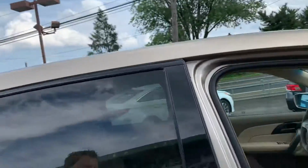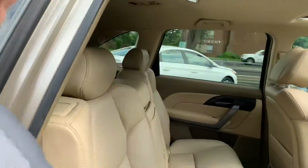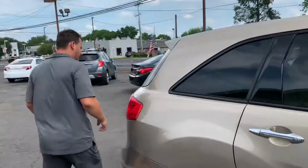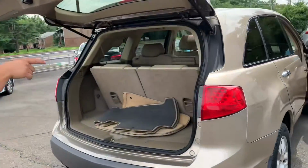You got navigation, sunroof, all the buttons, everything. Look at these comfortable seats. Plenty of room. You got room for the kids. The seat slides up very easily. Look at all that space in the back. Boom, boom, boom, boom. All right, come on through. Yes, it is all-wheel drive.